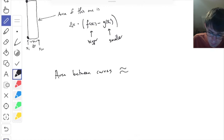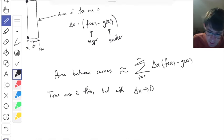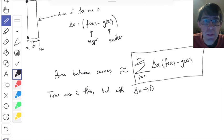So the total area between the curves is approximately equal to the sum of delta x times f of xi minus g of xi, where the sum goes from i equals 0 to n, where x sub 0 is the leftmost endpoint and xn is the rightmost endpoint. But really the true area is this, but with delta x approaching 0 in the limit. And what do you get when you have this kind of sum? It is called a Riemann sum.